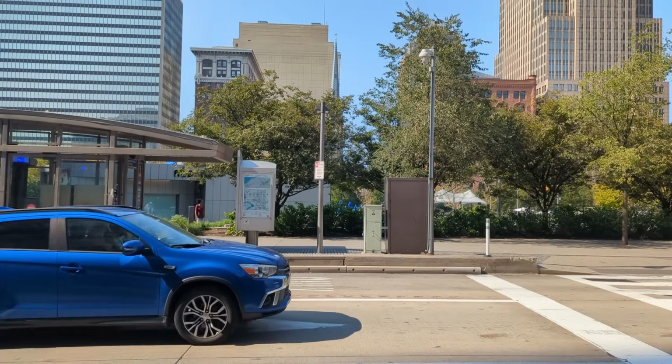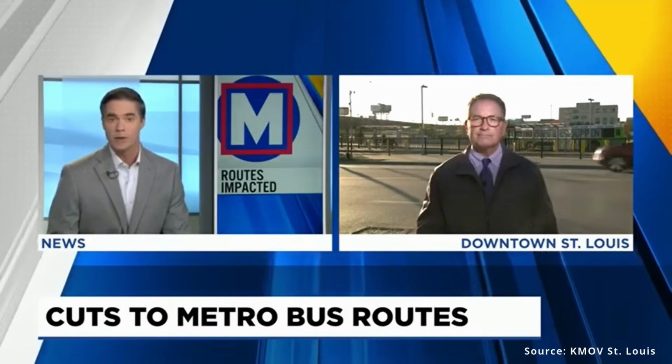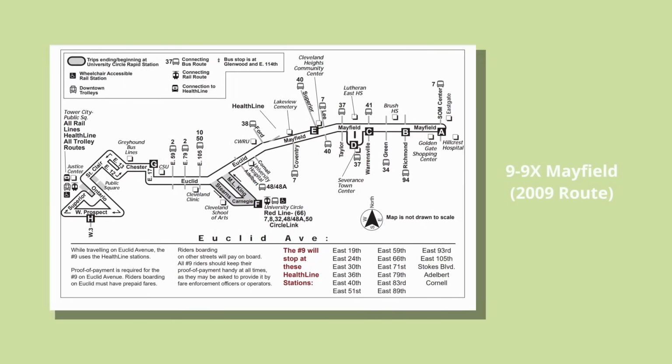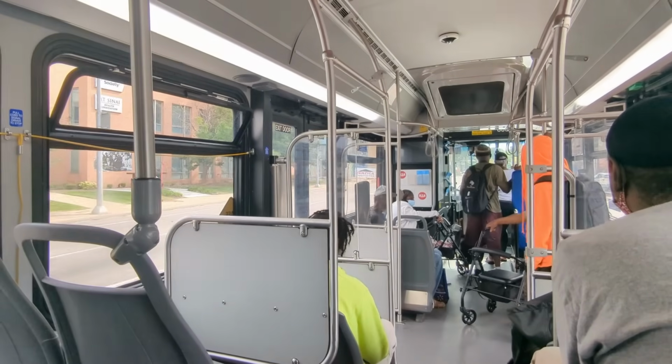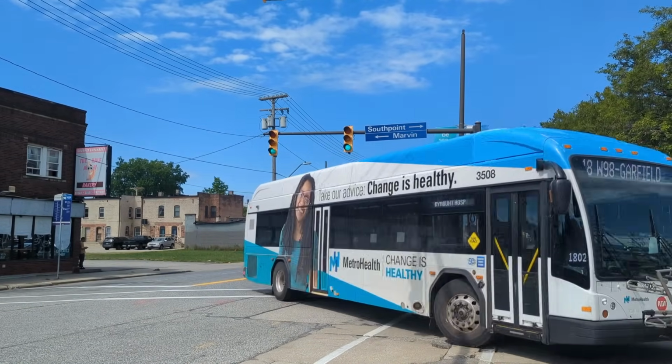The 2008 recession and the 2020 COVID pandemic resulted in serious service cuts that many transit agencies never recovered from, and the RTA was no exception. The HealthLine would lose its 5 to 10 minute peak frequency, now running every 15 minutes all day. Moreover, as part of service cuts, the RTA eliminated parallel bus routes, forcing those riders to use the HealthLine instead. This potentially explains why the HealthLine still saw stable ridership in 2010, while all other routes lost riders.